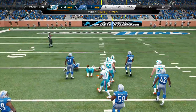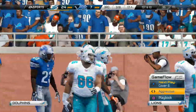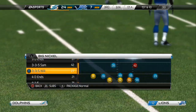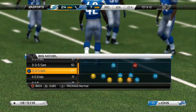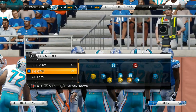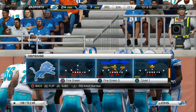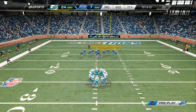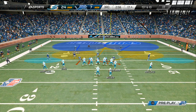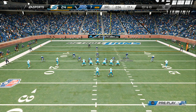This offense can't be stopped on third down no matter the distance. When you have an offense like this that just keeps getting first downs, not only are they moving into scoring position, but they're giving their defense a lot of rest. The offense is set at the line for the first down after that completion.